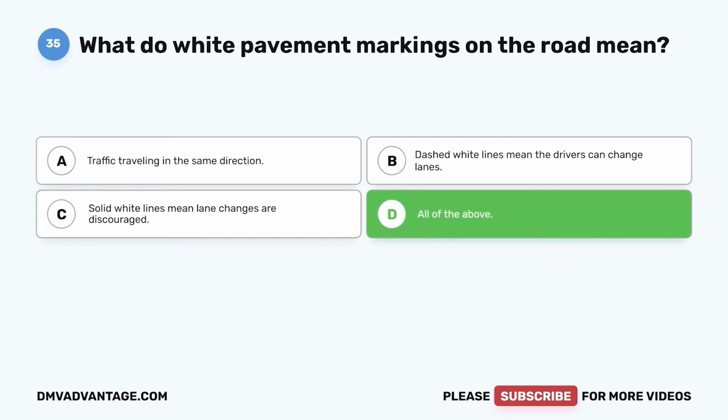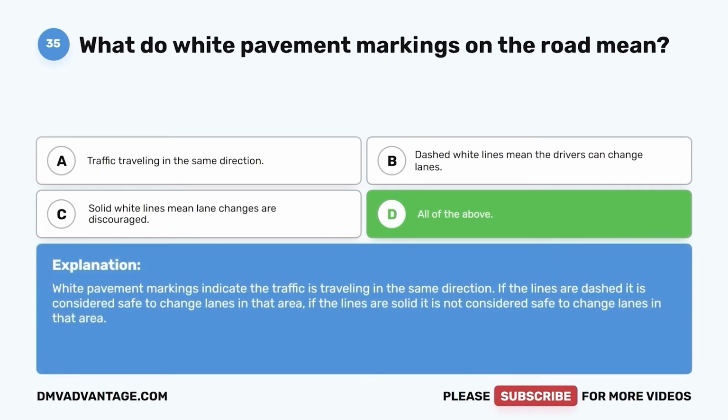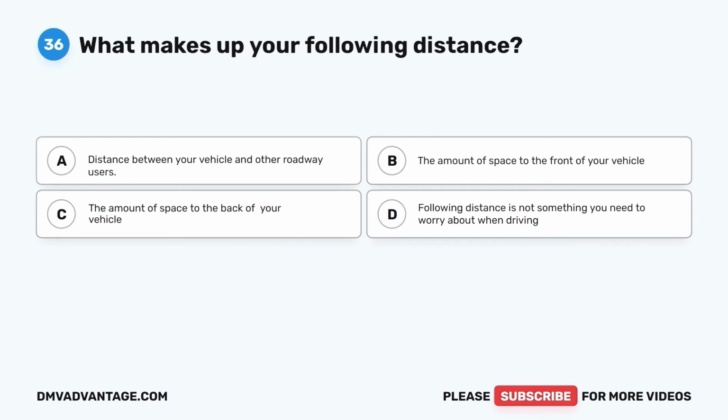All of the above. White pavement markings indicate the traffic is traveling in the same direction. If the lines are dashed, it is considered safe to change lanes in that area. If the lines are solid, it is not considered safe to change lanes in that area. Question 36. What makes up your following distance?